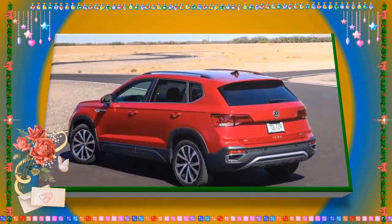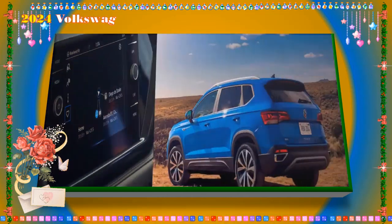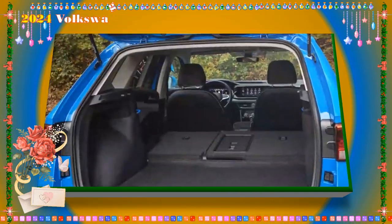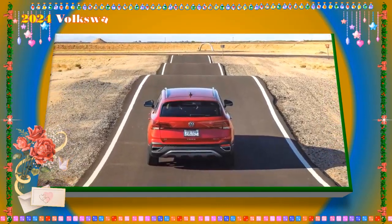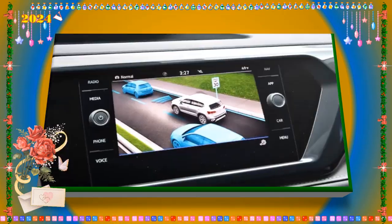On the base model, the lowest 2024 VW Taos is estimated to be around $25,000, while the high-end 2024 VW Taos in FWD configuration is estimated to be around $30,000. In the 2024 configuration, the Volkswagen Taos AWD will be priced at around $37,000.